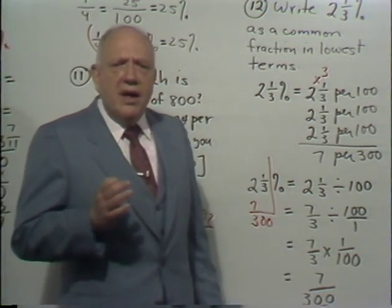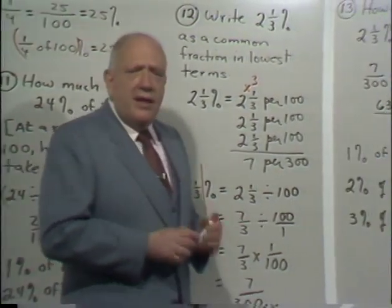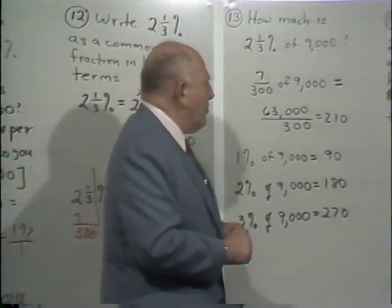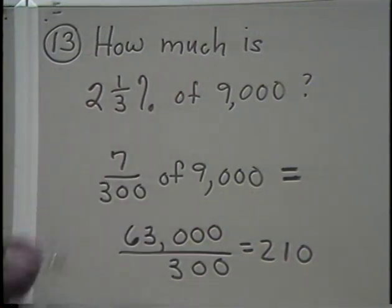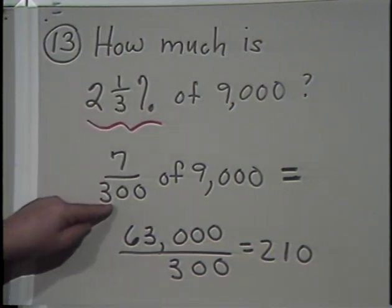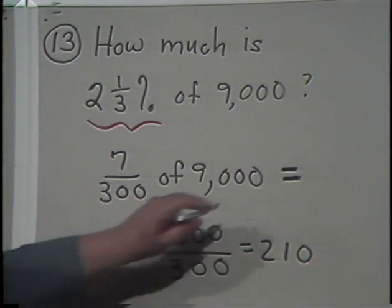And again, notice that a percent is a rate. You see, 2 1/3% doesn't sound like a very big portion, but 2 1/3% of what? See, let me give you an example. Problem number 13 says, how much is 2 1/3% of 9,000? What we already found out is that 2 1/3% is 7 out of 300. So instead of 2 1/3%, we replace that by 7 300ths. Is this a hard problem? No. In fact, I'll even do it the long way here. I won't even reduce here.